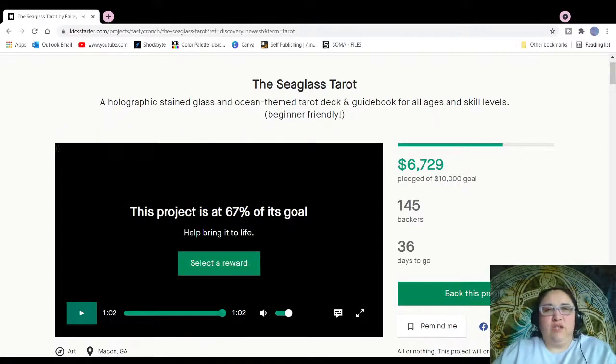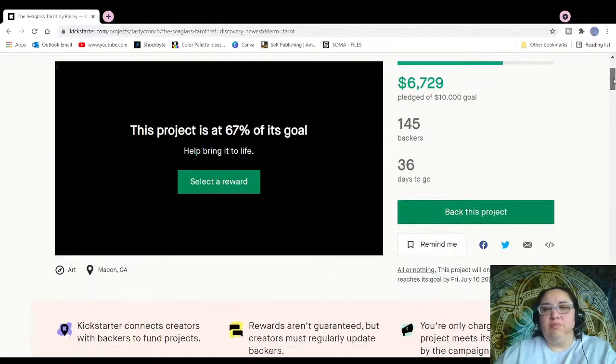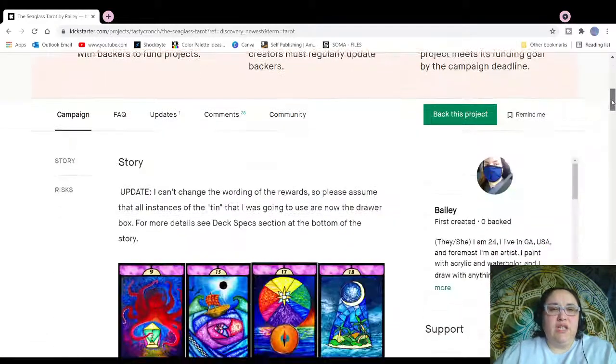Holographic stained glass ocean themed tarot deck and guidebook. So she's looking for 10,000 gold, which I'm assuming is because of the holographic nature. Adding that many glint details to a deck does bump the price up quite a bit.